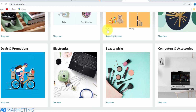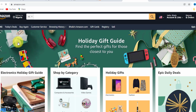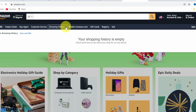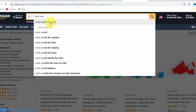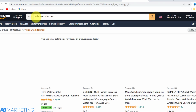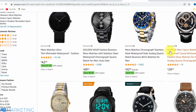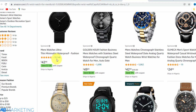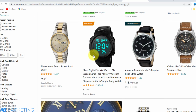So basically, what you want to do when you come to any of these three platforms is choose a niche. So if you come to Amazon, the first thing you want to do is type in any product of your choice. Let's say you want to go with wristwatch for men. You can see right here there are a lot of wristwatches on Amazon. You can see this one has over 10,000 reviews on it, and it's just $42. This one also has a lot of reviews right here.